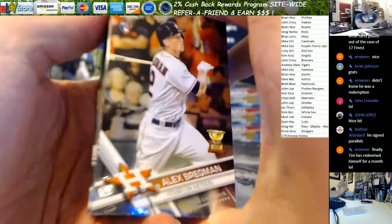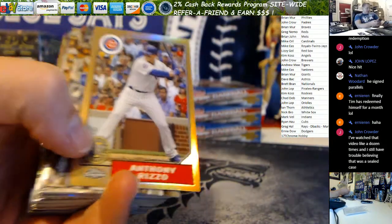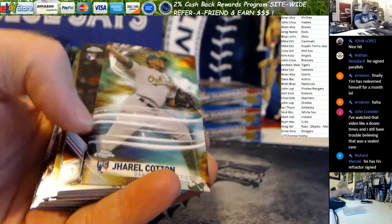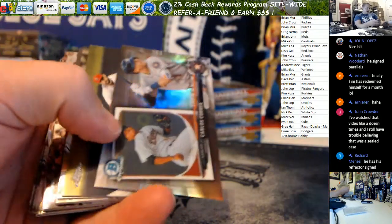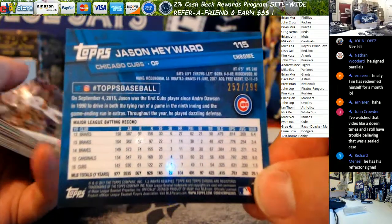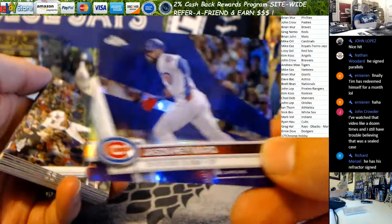I'm gonna stop. Okay, here we go, Bregman. That orange. We got Boer, Yachty, and Olsen. No, the old Renfro fake orange. There's a Rizzo 87. Miggy, Pedroia, Prism Castro, Jarrell Cotton, Flash, Zobrist, then and now Correa non-auto, Russell, and we've got a purple Jason Hayward. 252 out of 299. Man, it was just nuts. Just nuts.